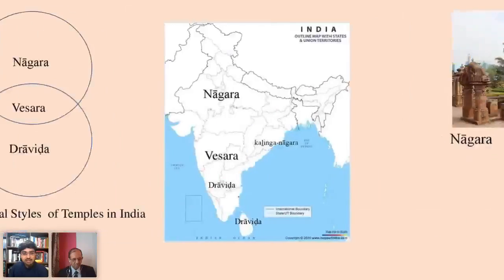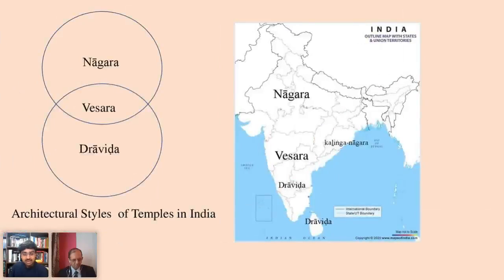There is the North Indian temple style, which is called the Nagara. The South Indian temple style, which is called the Dravida, and a mixture of the North Indian and South Indian temple styles, which is called the Vesara. Vesara itself means a mixture. It's like we have a set of North Indian languages, you have a set of South Indian languages, and you have a mixture of North Indian and South Indian styles.